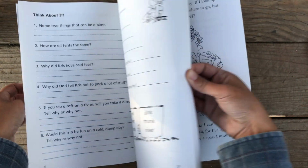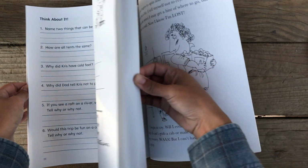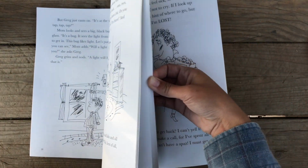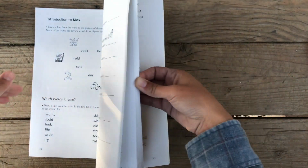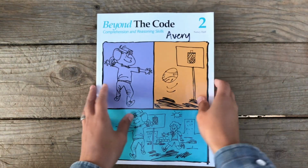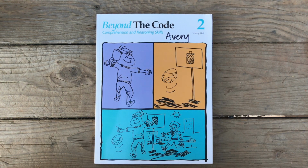So yeah, just continuing on with the same sort of idea here, preparing for the story, reading the story, and then reacting to the story. And of course, it always has fun illustrations. So that is a sample of what you would see in Beyond the Code, book 2.